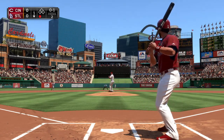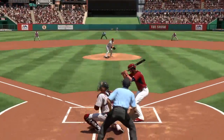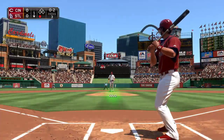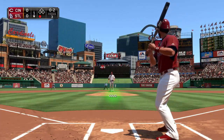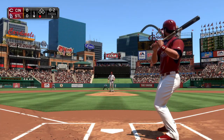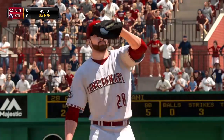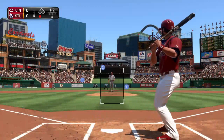Now the pitch. Started to go around there. Looked like he held up in time. No. Strike two, says the third base umpire. Here it comes. A ball and 2 strikes now to the 2014 All-Star.